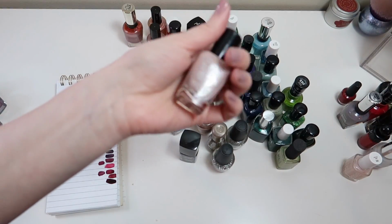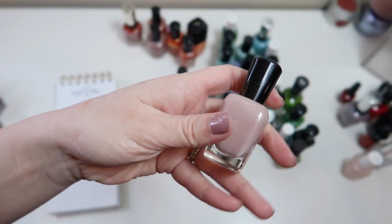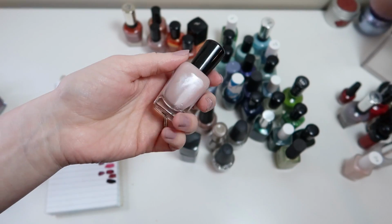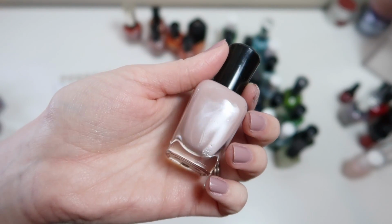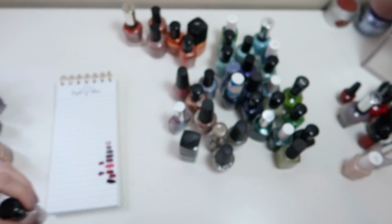This one right here is a Zoya nail polish in this shade Pandora. This is another one that works really well as just a very neutral, my skin kind of nail polish. It has a nice, let me see if you can kind of see it, it has a nice shimmer shift to it, almost like a pearl shift. So this one's really pretty. I'm definitely gonna hold on to this one.